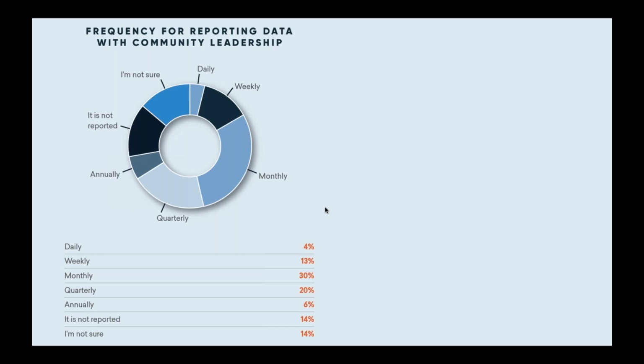Annually, 6%. If we're only reporting up how we're doing annually, then basically we're just doing a numbers game. We're not really looking at how we can use that data to improve if we're only looking at it once a year. So I categorize those folks as the same as the 14% where it's not being reported at all. So I'd say 20% of people aren't looking at data to actually improve how they're operating, which is a missed opportunity.